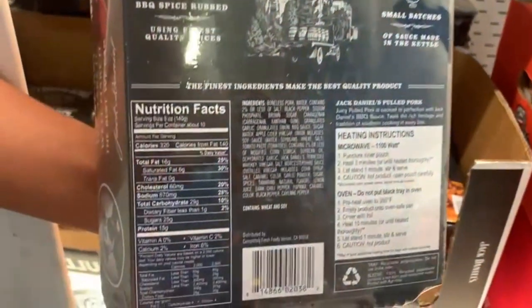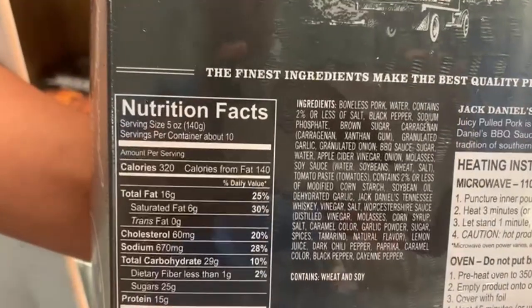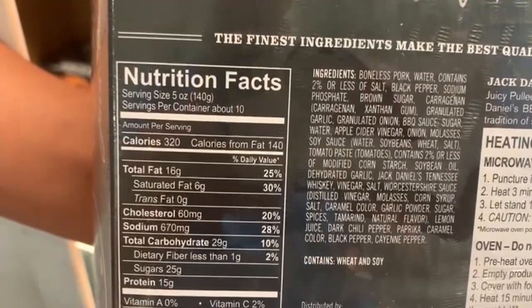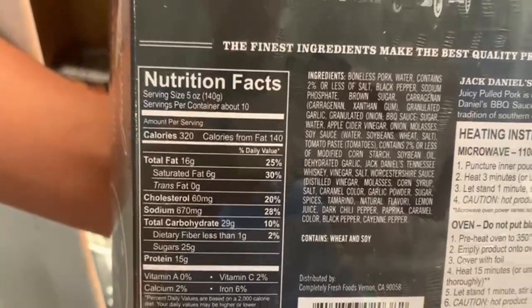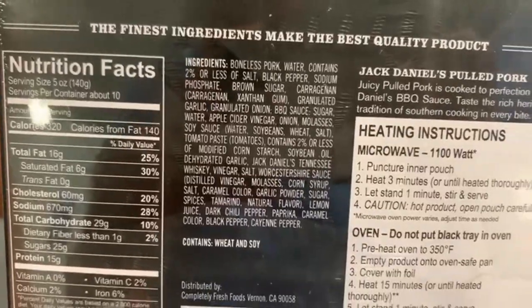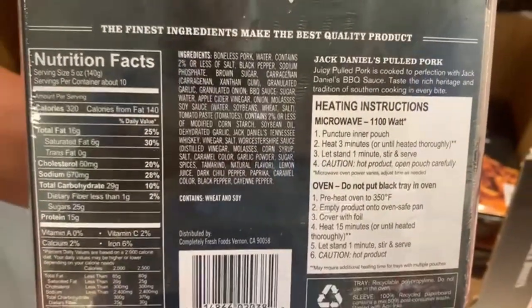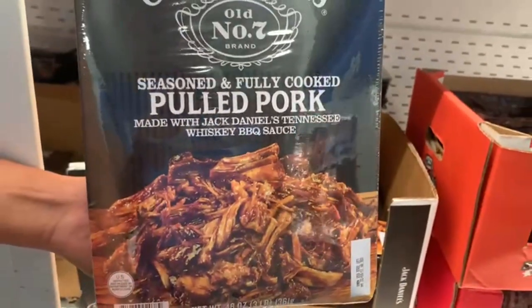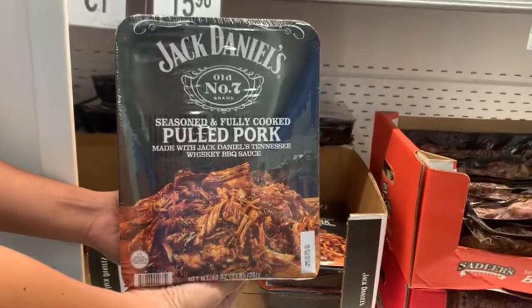Now let's go ahead and dive right into these nutrition facts. So serving size around 5 ounces, 140 grams, 320 in terms of calories, 16 grams of fat, 29 grams of carbs, and yes, I do expect the sugar to be pretty up there, 25 grams of sugar, and then you get 15 grams of protein. There's the ingredients list, you guys, same as always, and you can pretty much heat these up in the microwave or even in the oven.